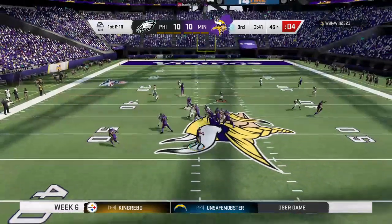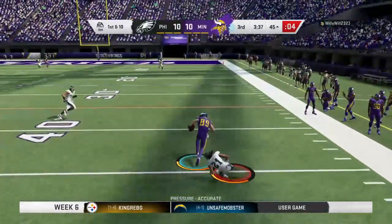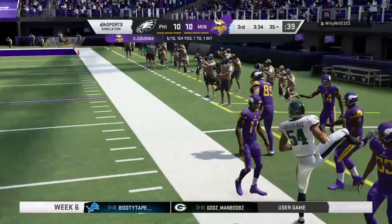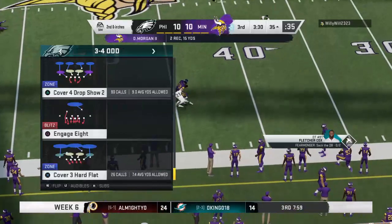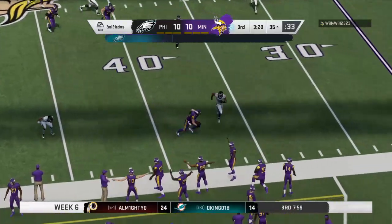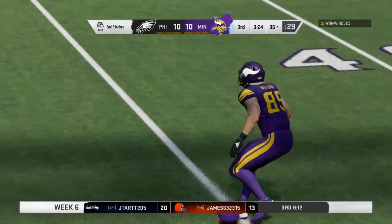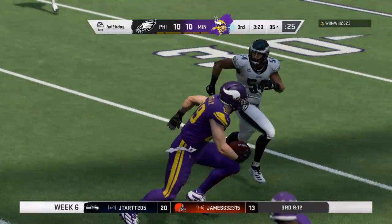On 1st and 10, Cousins. Underneath route to Morgan. 10 yards on the pickup there, and it'll be 2nd down. Brandon, they didn't get everything they wanted out of that play, but the tight end did. And I don't mean it in a positive way. Great job of him holding on after absorbing that big hit.